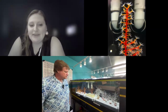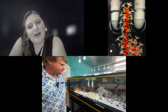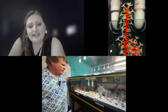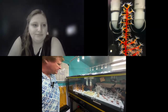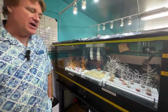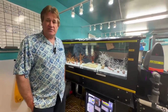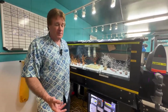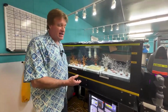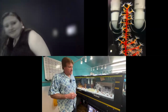So can you talk a little bit about, these are really cool corals and you're growing them. Can you talk about why it's important that you're growing them in aquariums and why these resources are going towards these corals? I sure can. It's very hard to study these animals in the wild. You have to have expensive ships and expensive ROVs to go down and study them. You only have a little bit of bottom time, but if we were able to bring them into the lab, it gives us an opportunity to study them much closer.